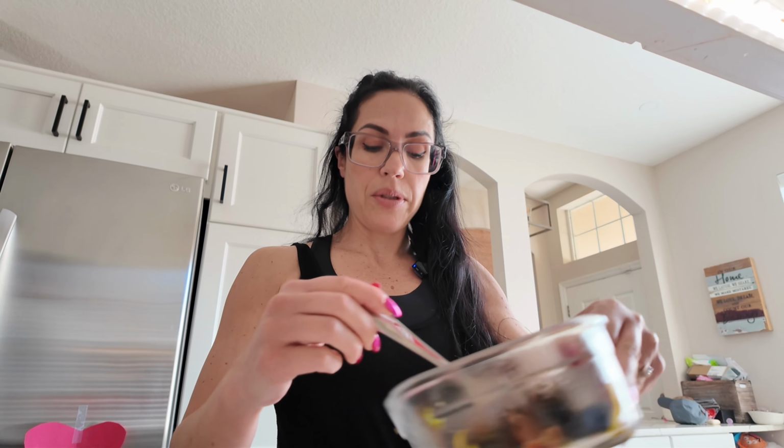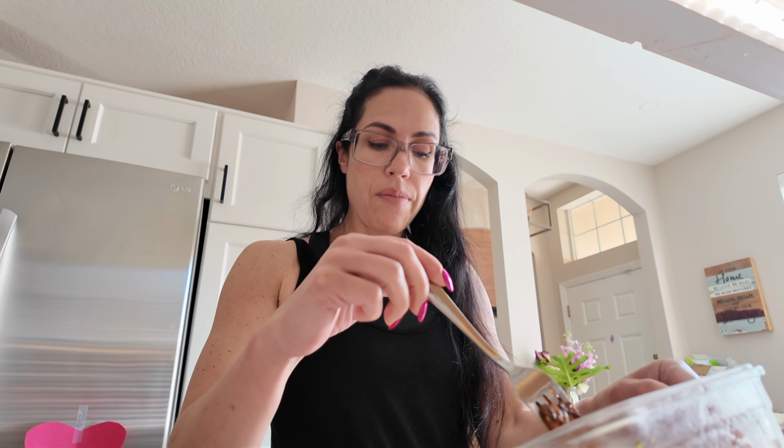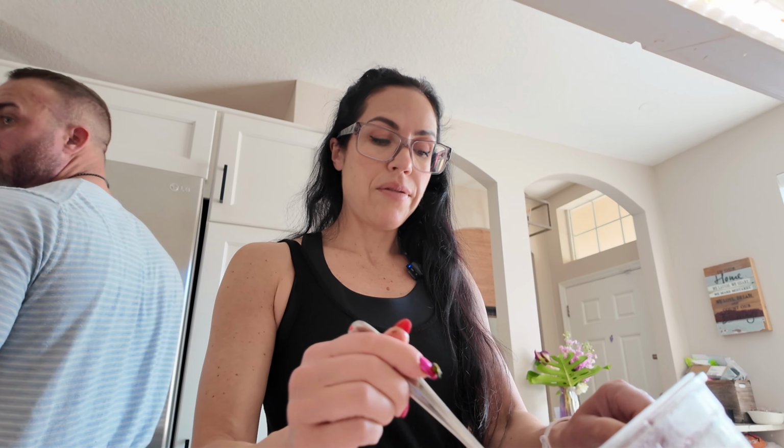So these are the vegetables. So I forgot to tare this, and that sucks. I could math it, but. So that's 10 grams that I didn't pull off.